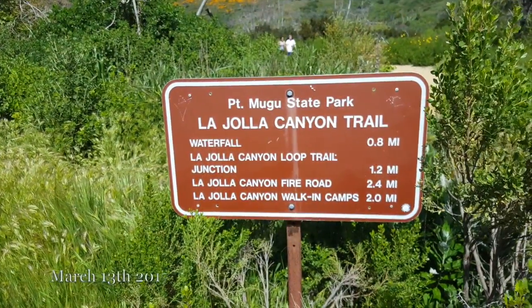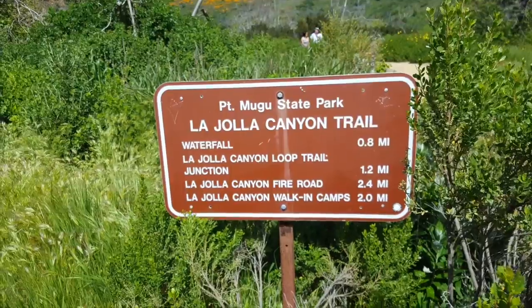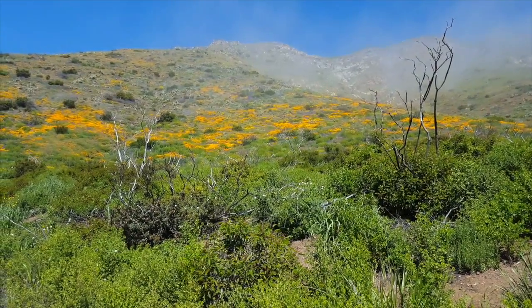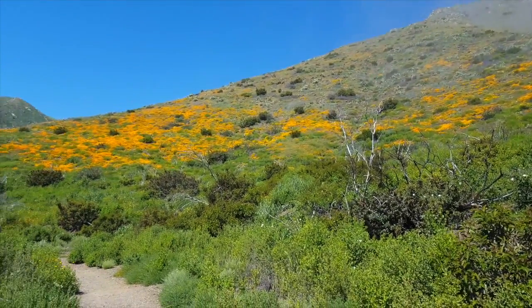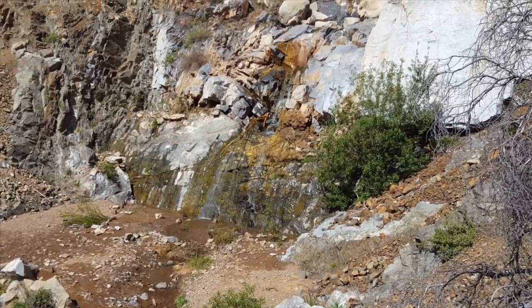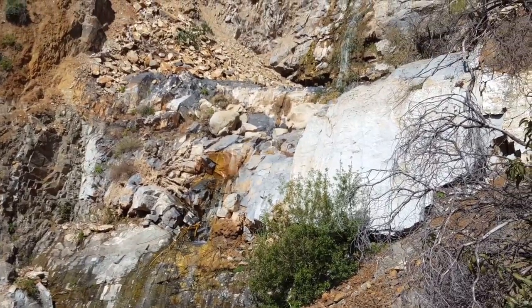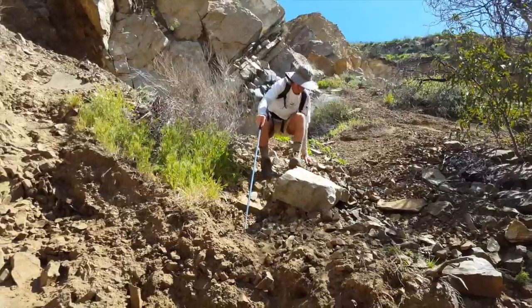We are starting our hike to La Jolla Falls, and we'll see if there's any water up here. This may be the highlight of this hike. Beautiful flowers. We are pleasantly surprised that there is water in La Jolla Falls. We're going to see if we can get closer. Marv is coming down this rock chute.